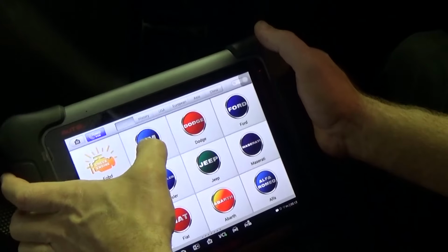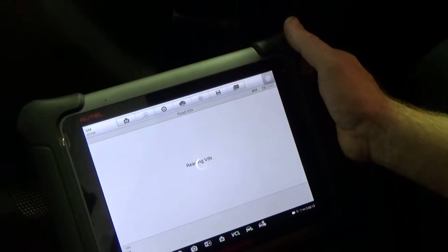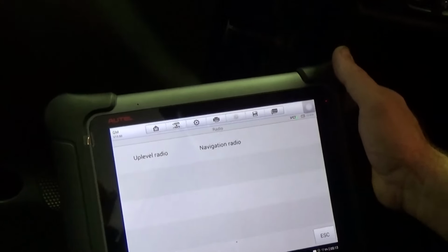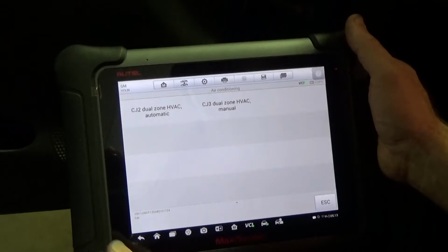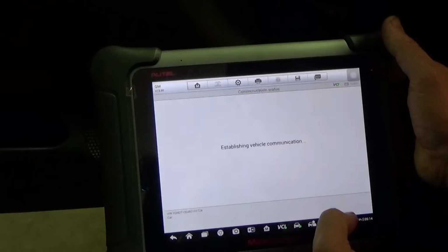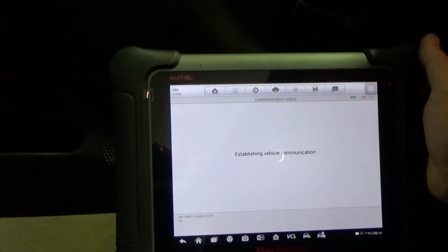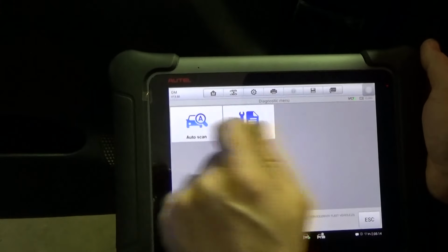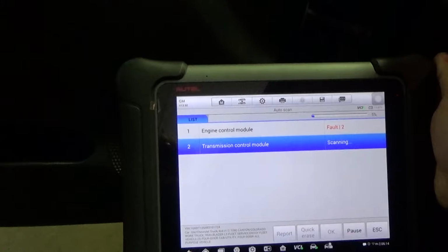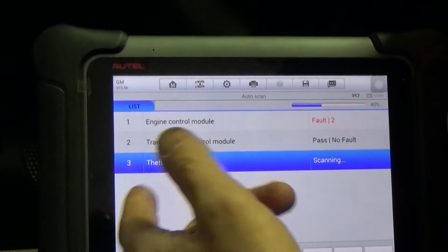We'll just skip right to this. We're gonna auto select. Read. Okay. This is further than I can get with this small interface. It does have navigation radio. Manual. 2008 light truck, Chevy 4.2, yes. Diagnostics, auto scan. And as you can see, it only brought up the engine control and the transmission.